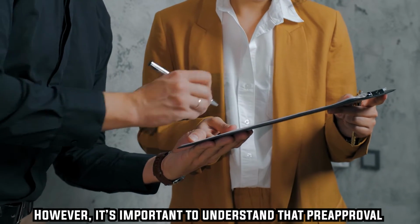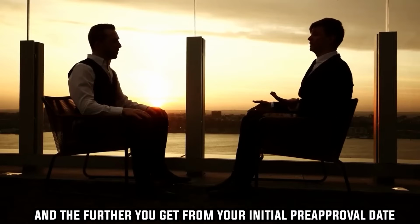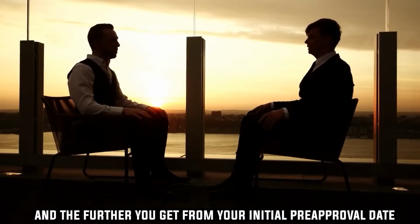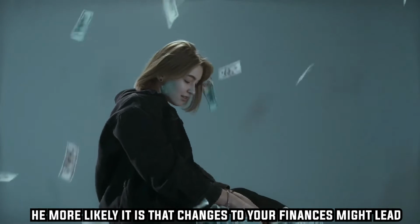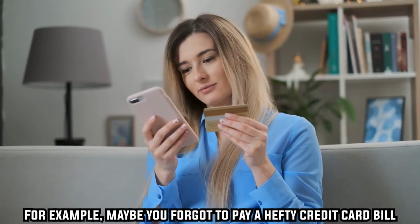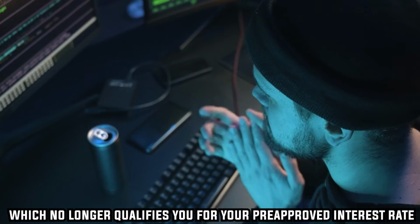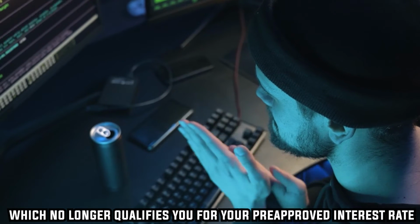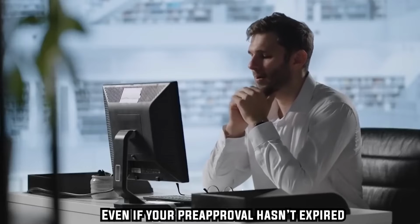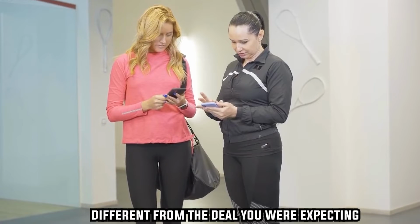However, it's important to understand that pre-approval isn't a guarantee of a specific loan amount, and the further you get from your initial pre-approval date, the more likely it is that changes to your finances might lead to a change in terms. For example, maybe you forgot to pay a hefty credit card bill, and your credit score took a hit, which no longer qualifies you for your pre-approved interest rate. Even if your pre-approval hasn't expired, the loan terms you get when you apply for a mortgage could look different from the deal you were expecting.